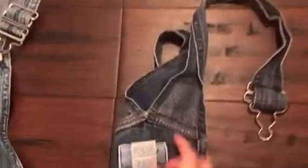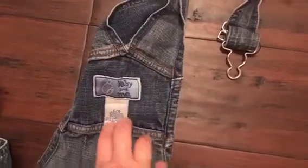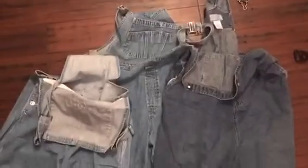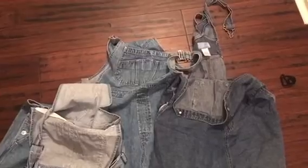Let's see what brands. So this one is Baby and Me, that's maternity, so you can look cool when you're having the baby. This one is Gap blue jeans, and this one, let's see, what is this one? Country Seat. Again, I've never sold overalls, but for some reason I just thought these might be something that people buy, and let's see how it goes.